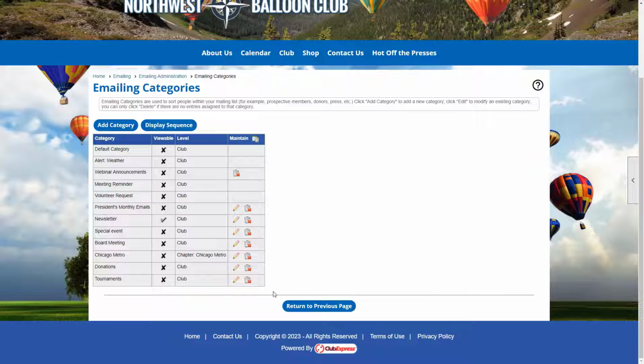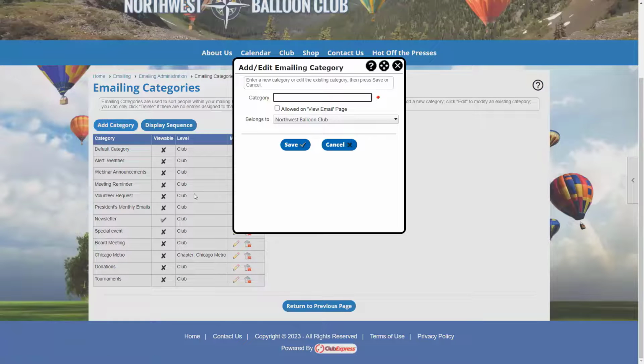And when I'm adding in my emailing categories, I'll go ahead and select my add category button so we can see what that form looks like. I'm naming my category, and this checkbox is really what you want to pay attention to. Allow on view email page. The page that we were looking at right off the start was our view email page.